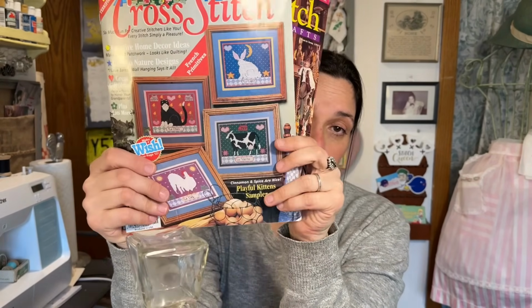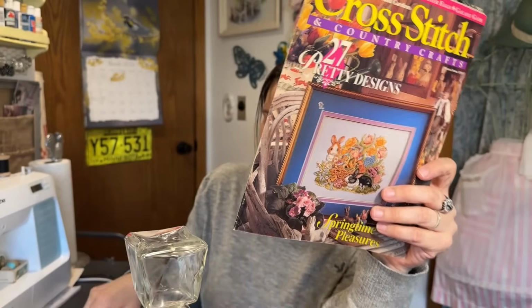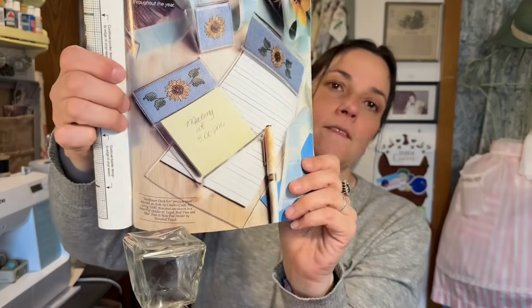Okay. And then at St. Peter Thrift, I did buy 2 cross-stitch magazines. They always have a good selection of old magazines. So okay, hold on. I'm going to show you. In this one, I got it because I really want to make these little sunflower patterns. I think that's so adorable. And I keep note paper near me all the time. So I was like, oh, that would be so cute.